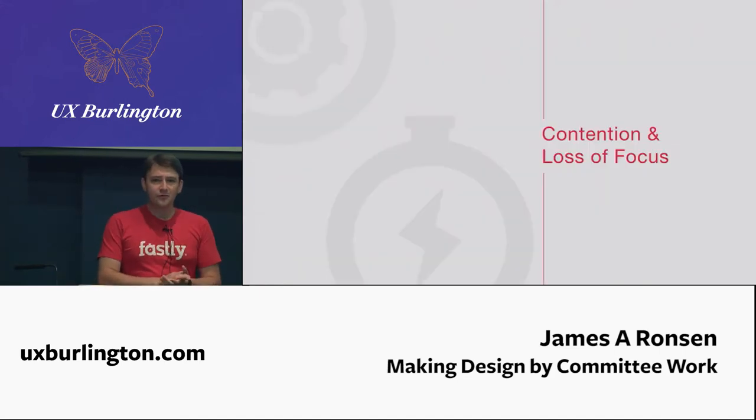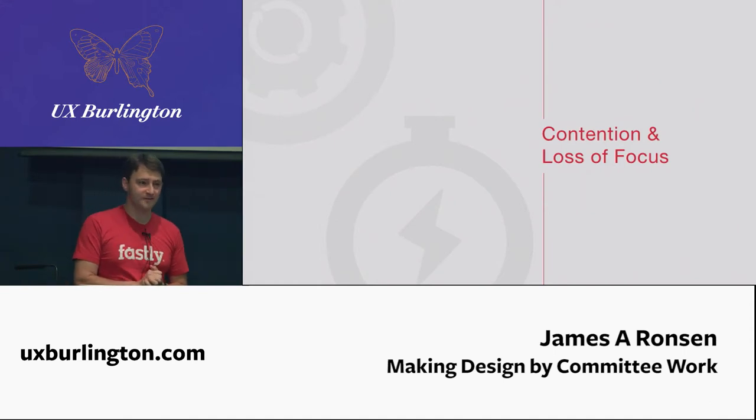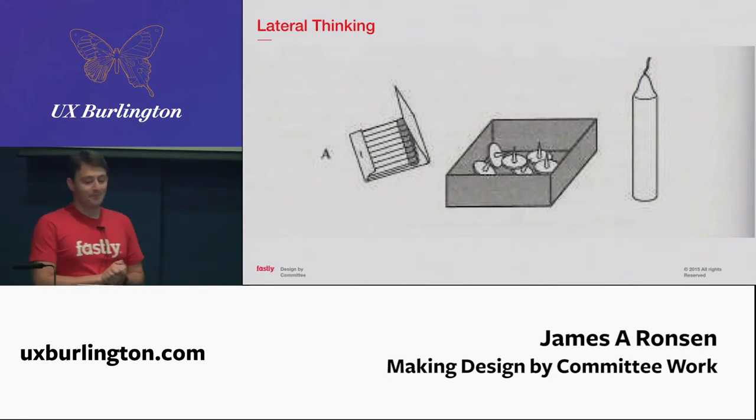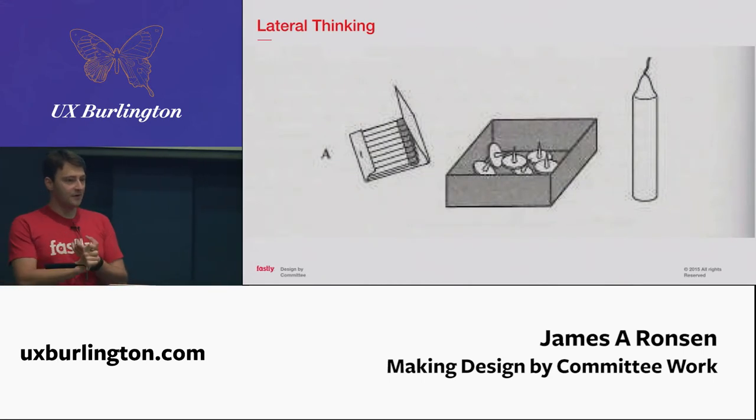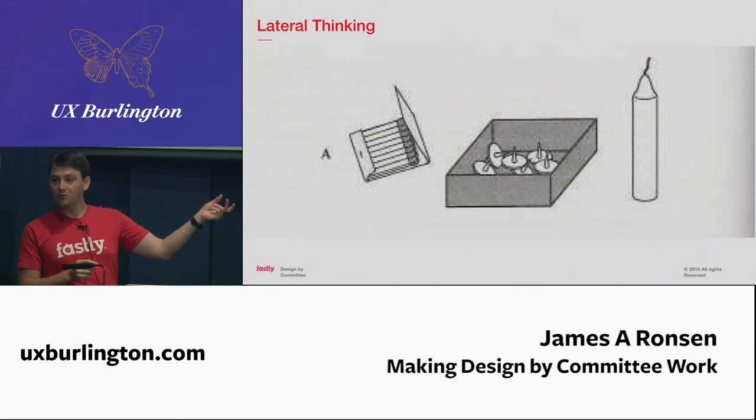Another thing that happens in groups a lot, and I think this is one of the things that immediately springs to mind as people think about group work, is contention and loss of focus. There's a well-known problem called Duncker's candle problem. Subjects are given a candle, a box of push pins, and a book of matches, and they're asked to attach the candle to the wall.